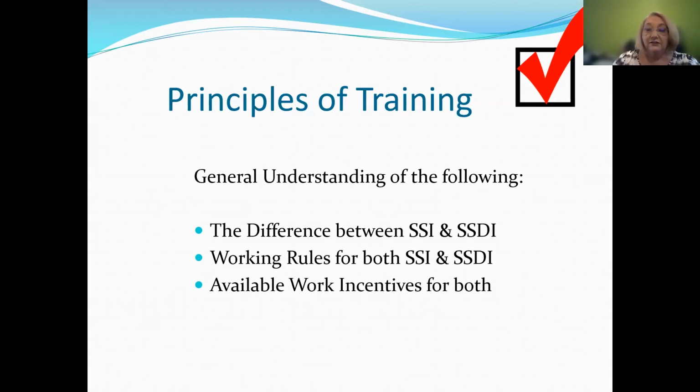So this causes confusion when folks speak among themselves: well, I was told this and I was told that, and this is not what I heard. Most of the time, if you track down the source of the information, we're talking about two different benefits. So that might clear up some of the misunderstandings that we often hear folks talk about when they're talking about the work incentives and the benefits. Next slide, please, Karen.